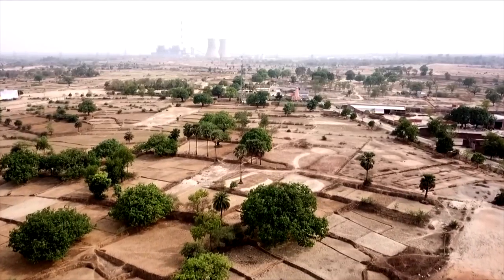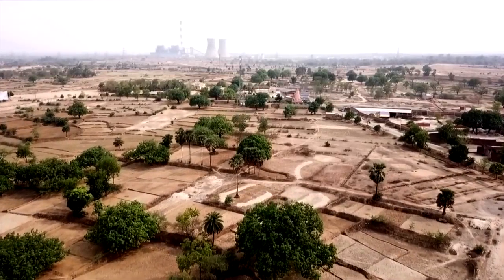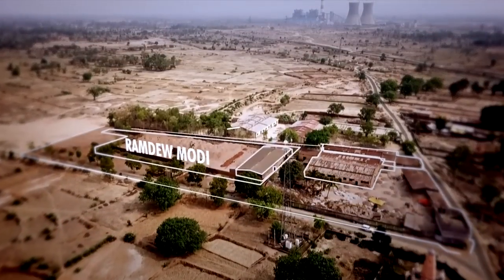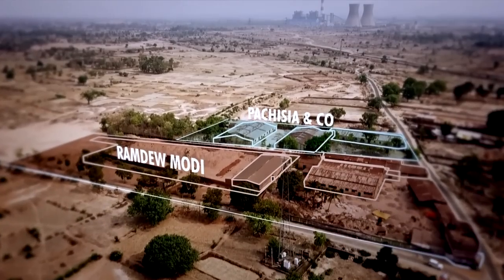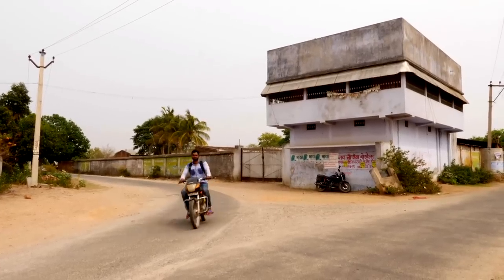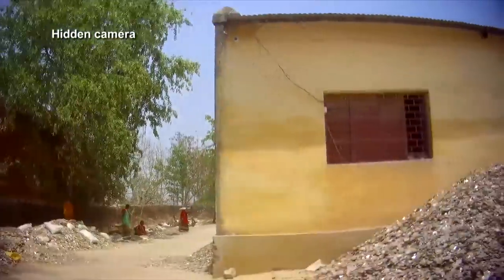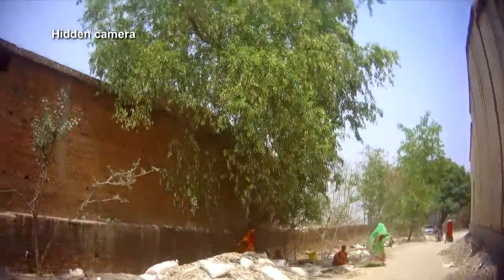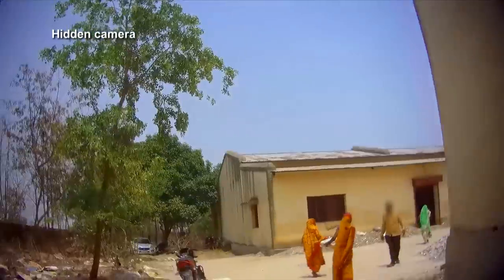We managed to find these 2 suppliers to Merck on the outskirts of Koderma. They're located right next to one another. We pay them a visit with our hidden cameras. As soon as we arrive at Pashisia, all the workers scurry away in a matter of seconds. Only one man welcomes us, a man who seems to be the boss.